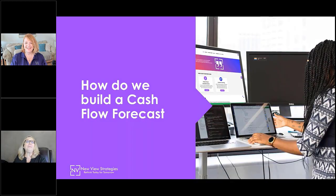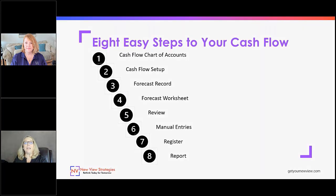All right, so how do we build a cash flow forecast? We're going to do it in 8 easy steps. I'm going to walk you through the chart of accounts, the setup, the main forecast record, the worksheet, kind of a review process, manual entries, register, and report. It's really easy. Let's get started with our 8 easy steps. The first one is our cash flow chart of accounts.